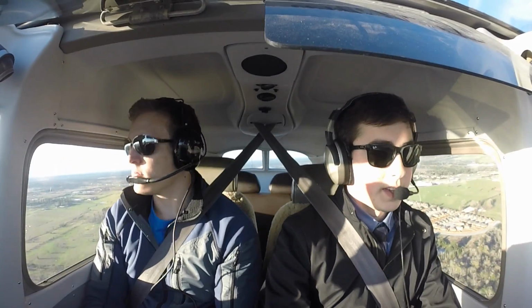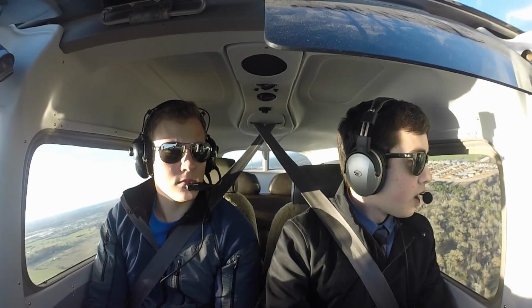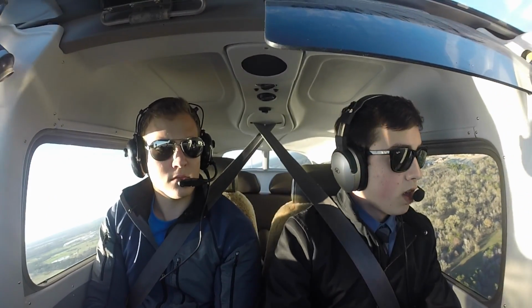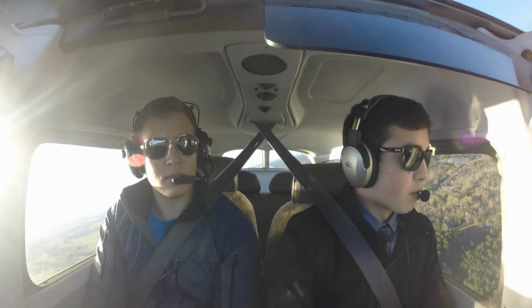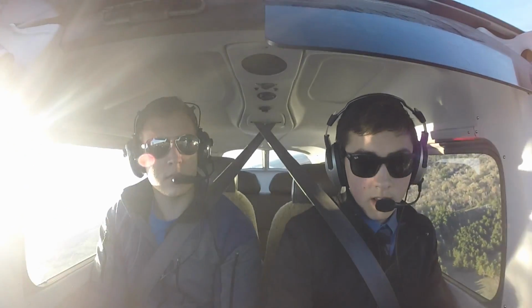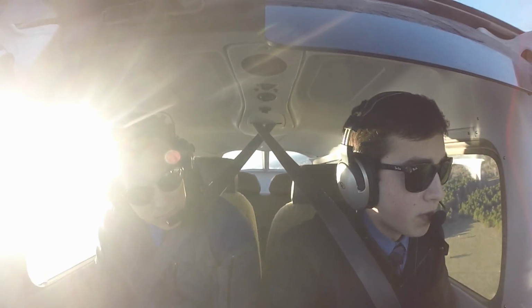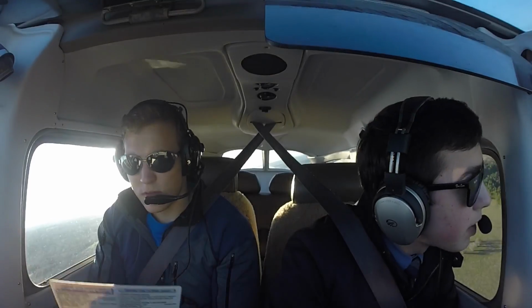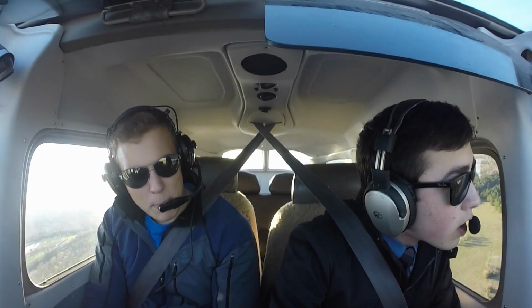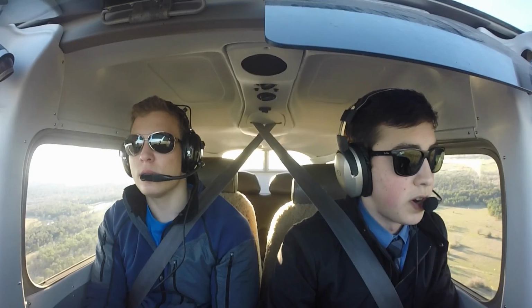Alright, now we can turn our left base. Call in until we're left base. Huntsville traffic, Cessna 212 Bravo Sierra is left base for 36, Huntsville traffic. Okay, we already have 10 degrees of flaps with base, we're going to add in 20. Once we finish turning base, 80 knots, we're well within the acceptable flap range. There's 20 degrees of flaps.